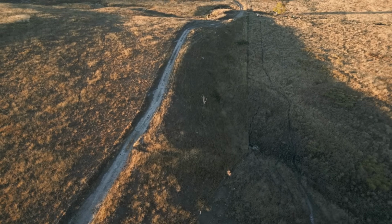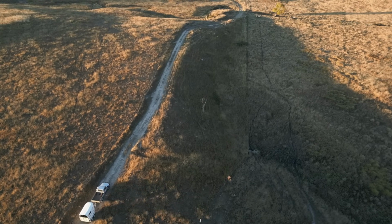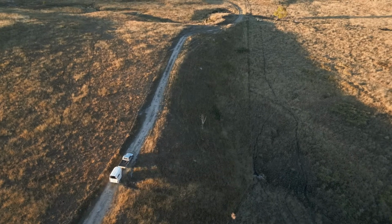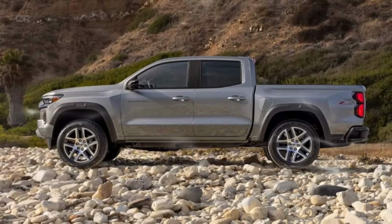Towing and payload, muscle where it matters. Let's talk about what really matters for truck buyers. Towing capacity and payload ratings. These numbers determine whether a truck can handle a weekend camper, a trailer full of dirt bikes, or a worksite generator.